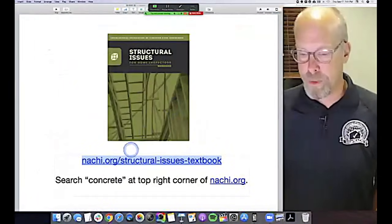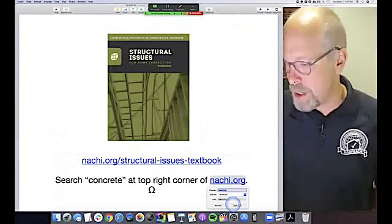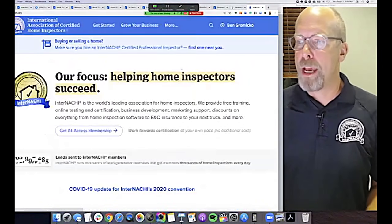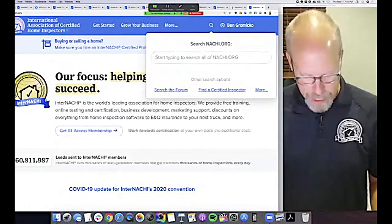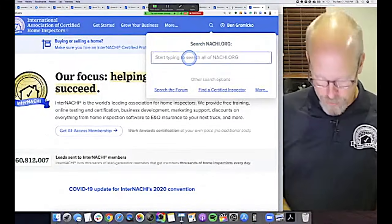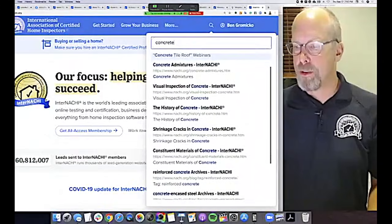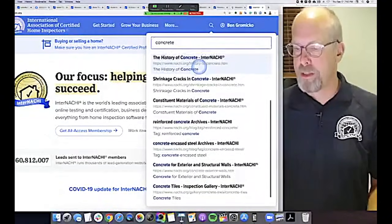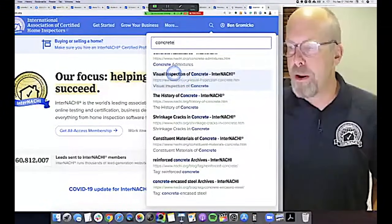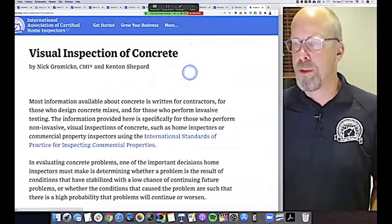Inspector Outlet, thanks. If you can't find it, you go to the InterNACHI.org page, and at the top right corner there's a magnifying glass right there, and you start typing to search all of it. So if you type concrete, this is fantastic. Look at all the resources about concrete: concrete for exterior, shrinkage cracks, and history of concrete. How about visual inspection of concrete? Let's go to that article.